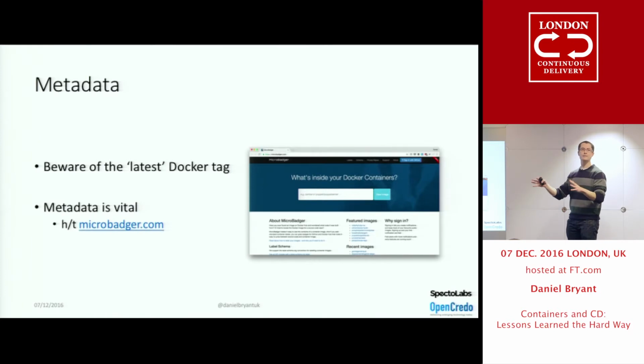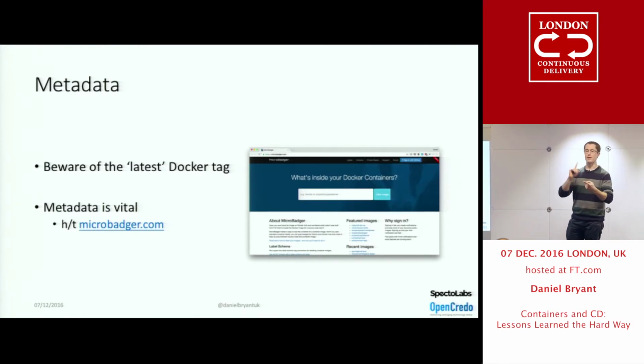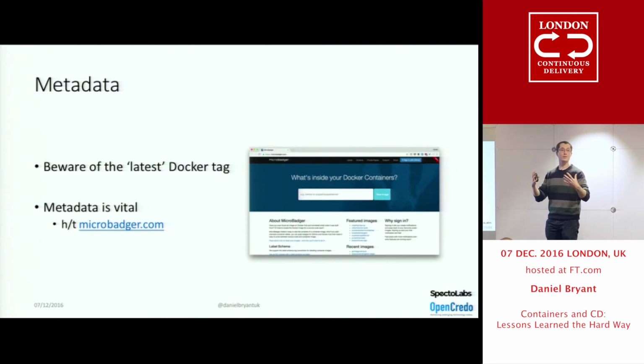Metadata, vital yet again. Beware the latest Docker tag. Don't just use latest. Always version your images, because the latest tag, the semantics are a bit wonky. Same with any kind of artifact, always version it. Metadata, super important. With containers, it's still a bit loose, it's still emerging. The Microscaling team and the MicroBadger people have put together some interesting proposals around metadata for Docker containers using labels. Gareth Rushgrove's involved, Michael Hausenblas, Liz and Anne from Microscaling Solutions, shout them out. They're coming up with a really nice way of standardizing through the community ways of labeling metadata on your image as it goes through the pipeline.